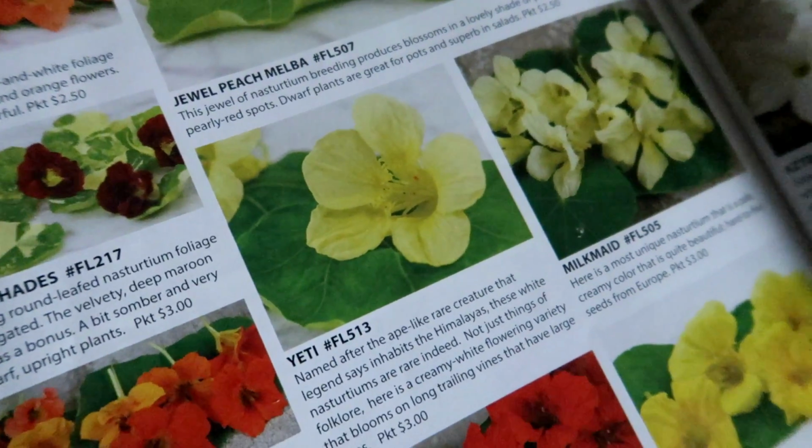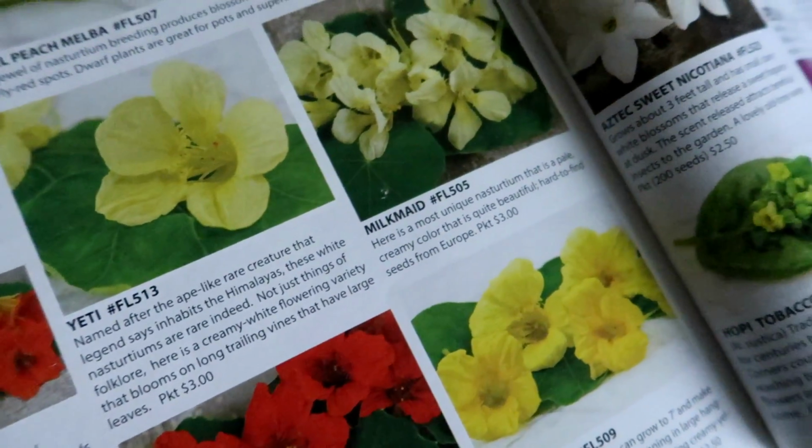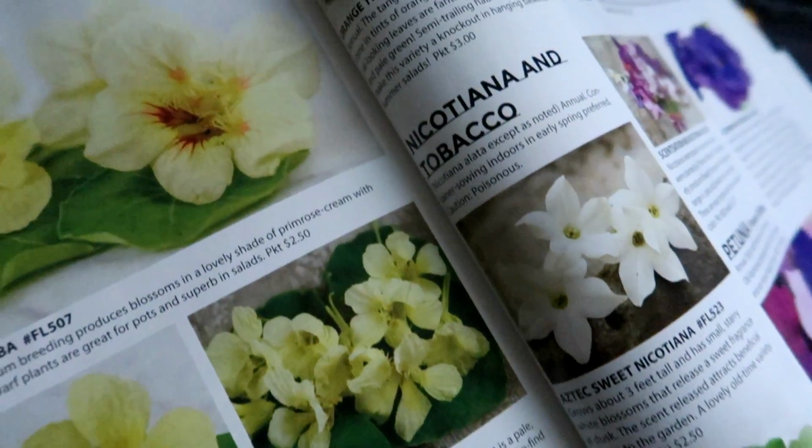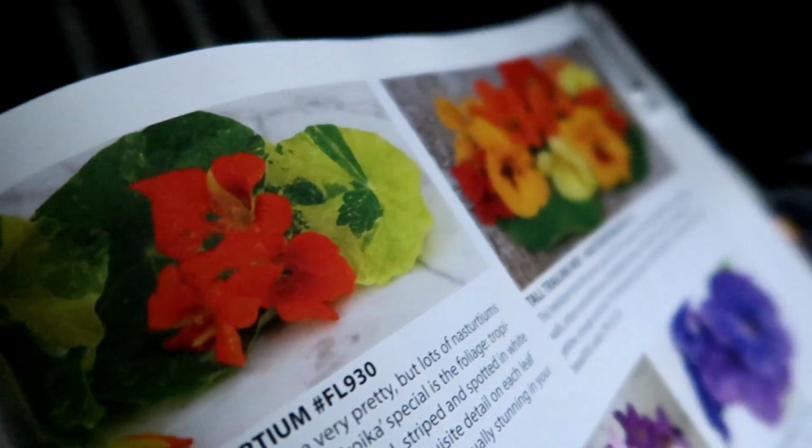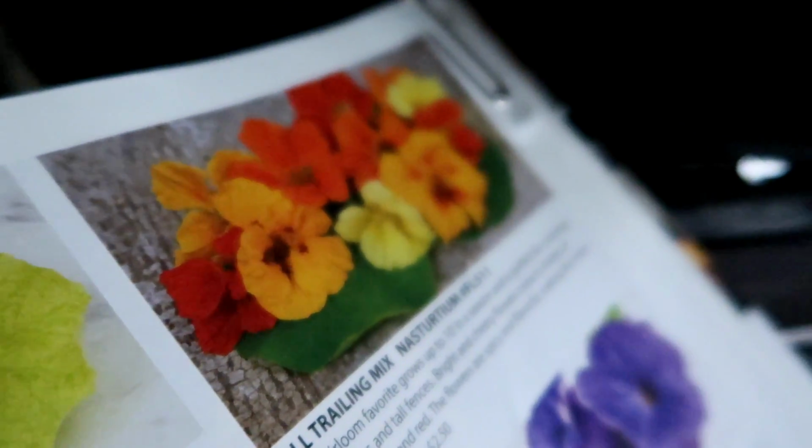Another one that I'm gonna grow are nasturtiums. Now this one is called a Yeti nasturtium. I just want to grow that one just for fun. And then I have some other different nasturtiums that are all different colors, and I thought those were so pretty. And how pretty would they be in a salad? To add that peppery flavor to a salad, I really enjoy it.